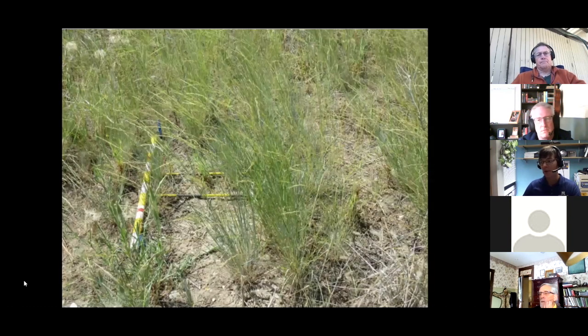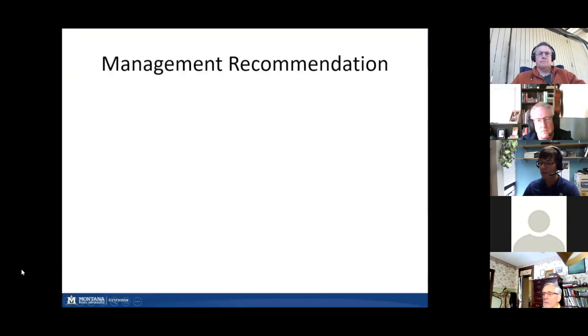Here's a photo of our plots. This was the first year after seeding. And this is all bluebunch, kind of that bluish green grass that's growing here. We drill seeded it so you can kind of see the drill rows.